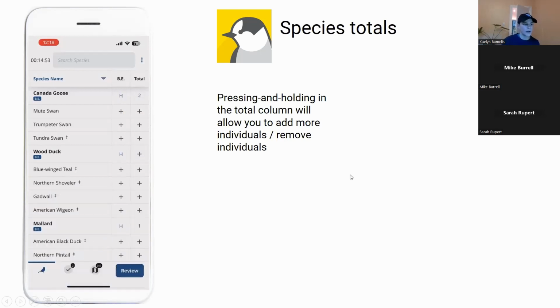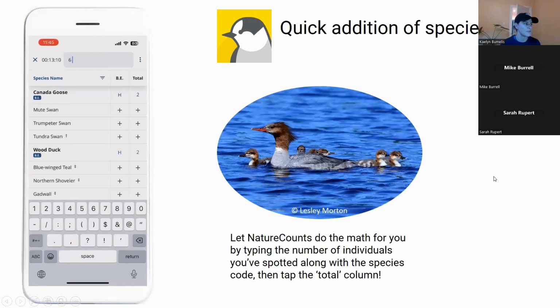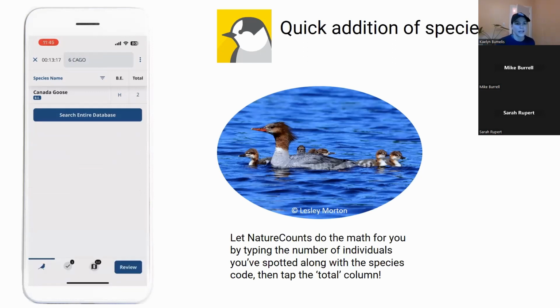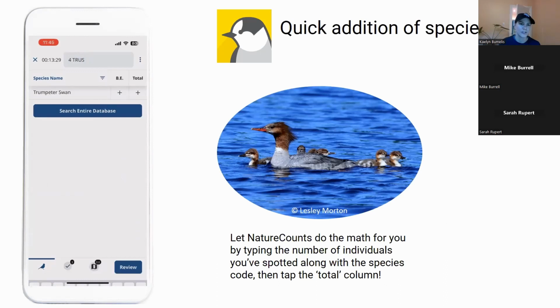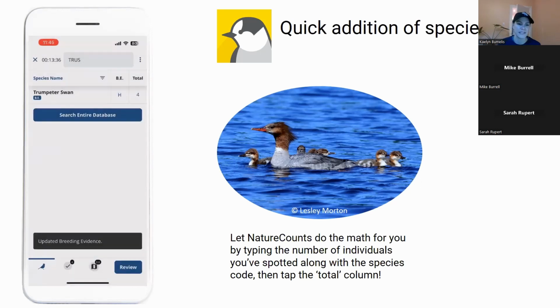Another way to add individuals of a species is to let NatureCounts do the math for you. If you type a number and then either a species code or a species name, and then tap in the total column, it will add that number for you. So I started out with two Canada geese here, and then I said six Canada geese, and now there's eight. And we're doing the same thing with trumpeter swans here. So we're adding four trumpeter swans. Again, this will work for the four letter codes as well as the full species names.